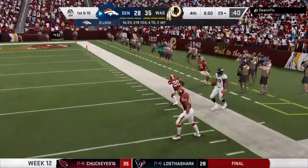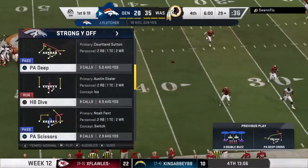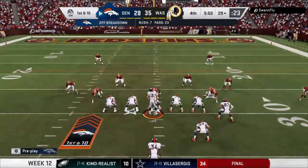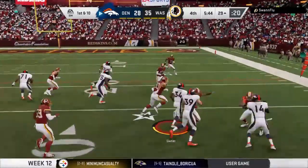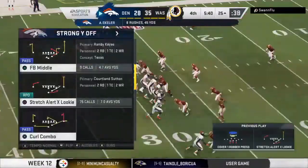On the crossing route, complete. It's Fletcher. And he is out of bounds, but not before he's inside the 30. Solid gain of 18 yards and a Denver first down. Lock now perfect since the second half started. 7 of 7. It's 1st and 10. A give. Eckler running to the right. A gain of 3, 2nd down.